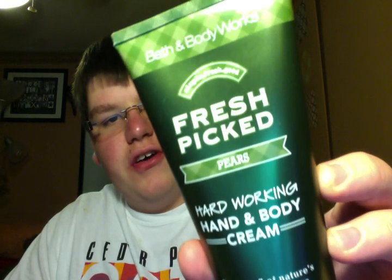Then I picked up fresh picked pears. Now, I wanted to get the fresh picked wild mint, but I ended up not getting that one because they didn't have it in stores when I was there. They had it, but they sold out. Now, the fresh picked pears is very just plain. Like, it's nothing exciting. It just smells like a fresh pear. There's nothing else to say about that.